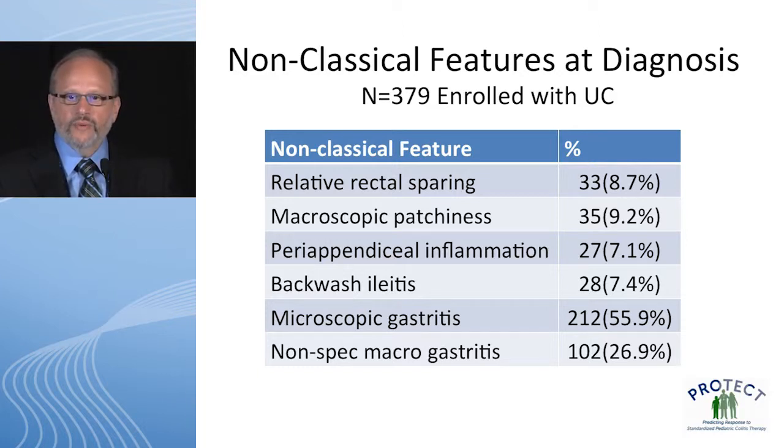8.5% are having rectal sparing at the time of diagnosis. That's gross, not microscopic. The rectum is involved at the microscopic level in almost all of those cases. There can be macroscopic patchiness, so sometimes if we see a little skip area, we may be inclined to call that Crohn's. But again, at the microscopic level, I would encourage you, when you see those macroscopic patchy areas, take a biopsy there and see if there's microscopic patchiness or not, because that's much more important than macroscopic patchiness.